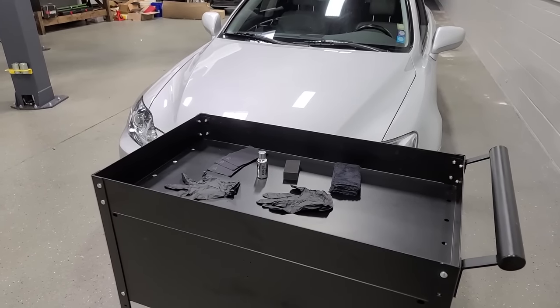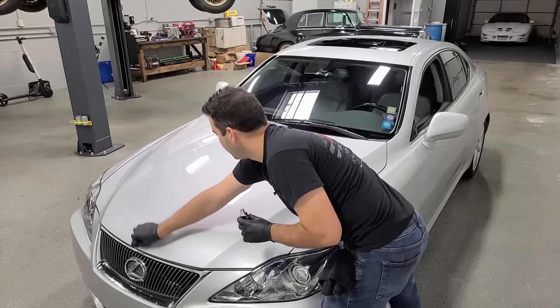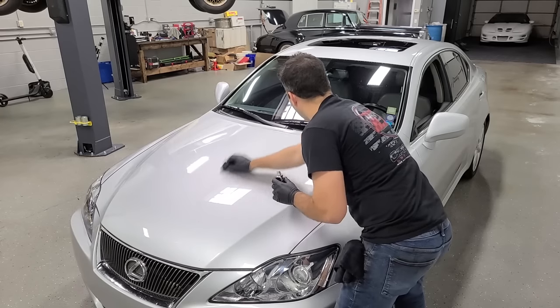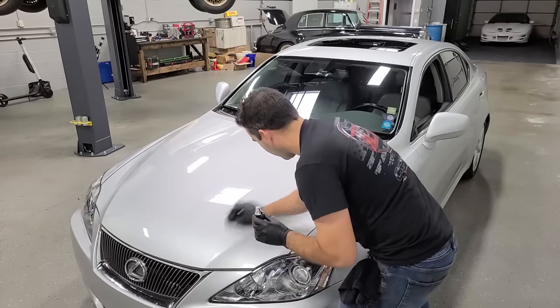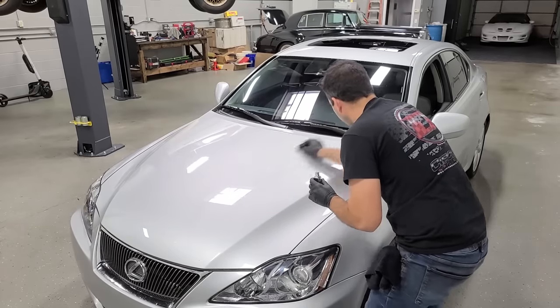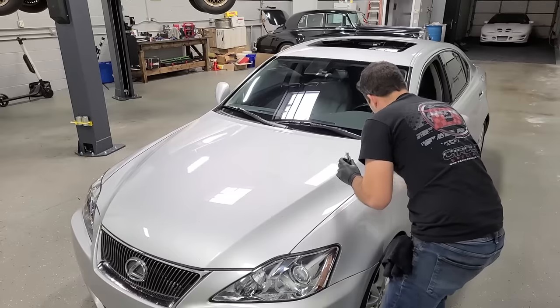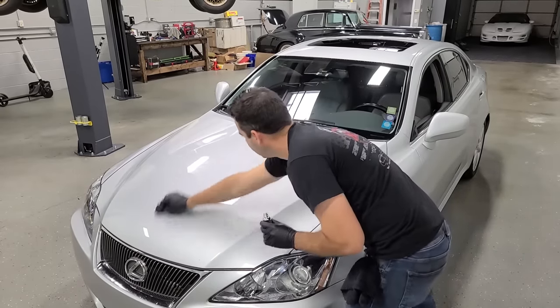All right, so now it's time for the ceramic coating, and you guys know the drill. We're simply going to wipe it on and wipe it off, and after this dries, I'll show you guys how the water just beads right off of a coated surface. But I just wanted to show you how quickly you can coat a car, because some people think this takes many hours and it's an all day or weekend affair, and it's simply not true.